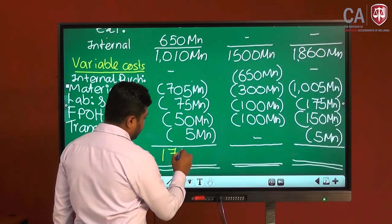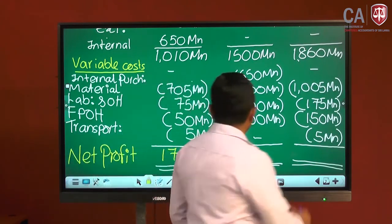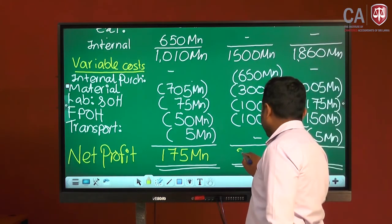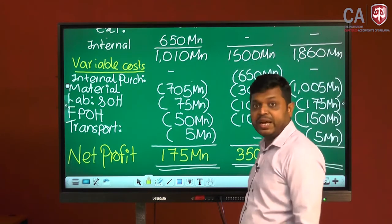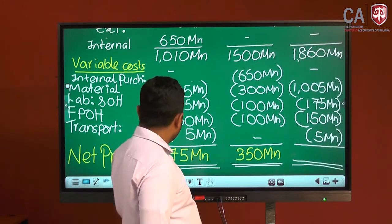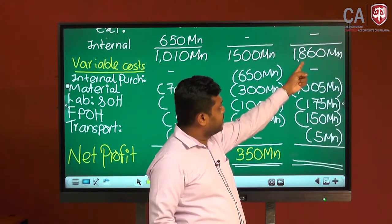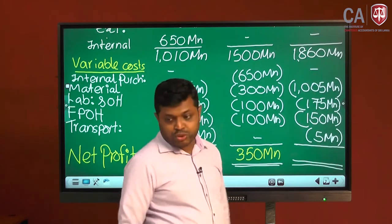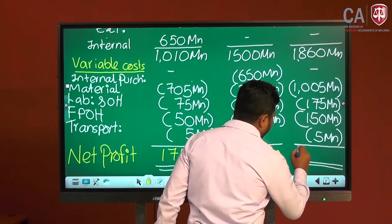Take the total 175 million. This is the gloves division. 1500 minus 950, that means 350 million. If we take the total of the company, you can either add both divisional profits or take the total. 1860 minus 1575, 155 and 5. The answer should be 525 million.